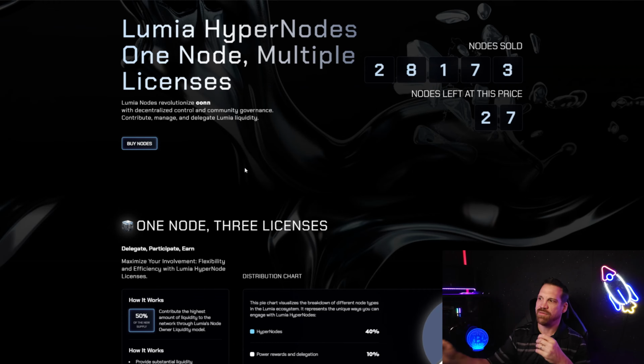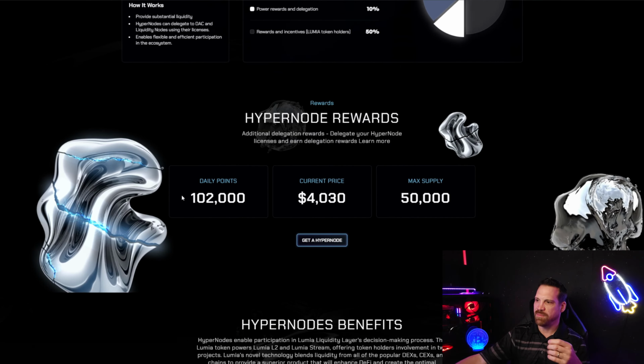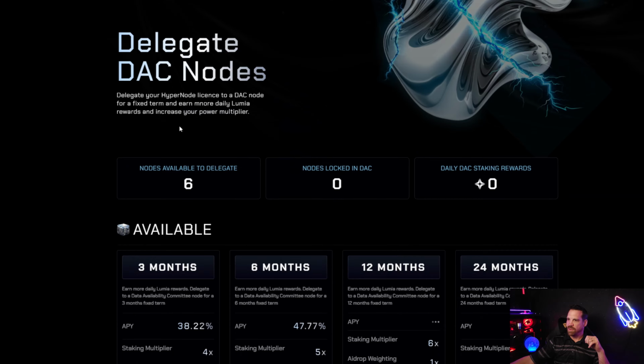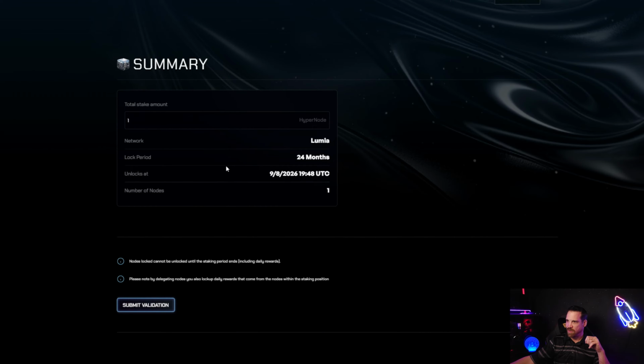So keep that in mind if you decide to do that. Your tokens are locked if your node is locked, so keep that in mind here. With Lumia, you can delegate your nodes currently. I've got 6 nodes on this account, and I'm going to delegate one of them to the 24 month delegation here, because that's going to give me extra.